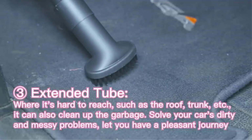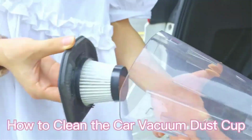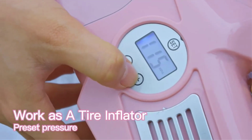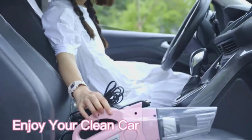The 12V DC power supply and 15 Ft cord make it easy to reach every corner of your vehicle. With its powerful suction and multiple attachments, the Varsk 4-in-1 Car Vacuum Cleaner is the ideal tool for cleaning every crevice of your car. Buy it now and experience a cleaner, fresher ride.